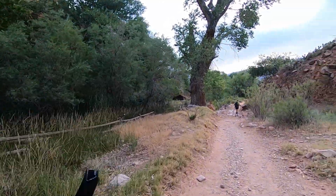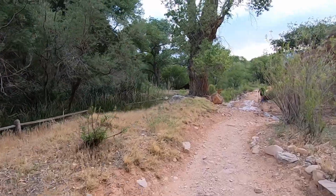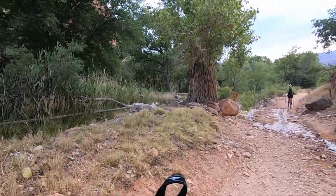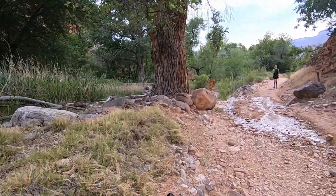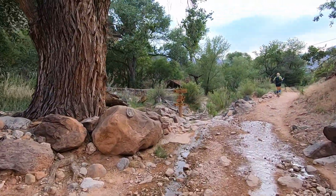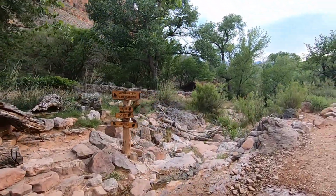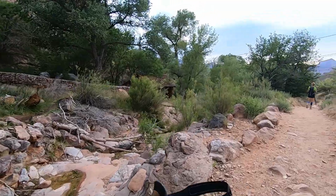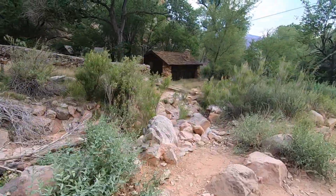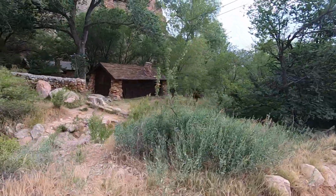This is Indian Gardens. If you get a camping permit, you gotta obviously sign up way in advance. You can camp down here, so a lot of people do that. They'll backpack down in. First time we see a little running water. Gonna go down to the Colorado.